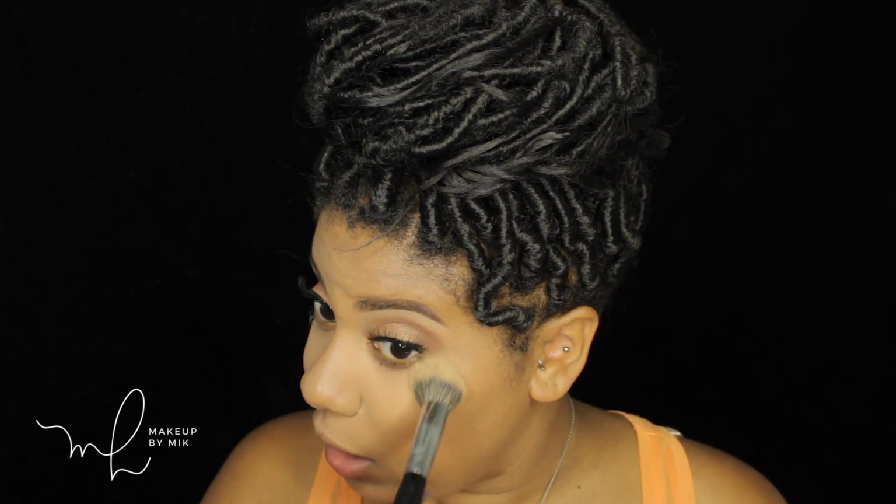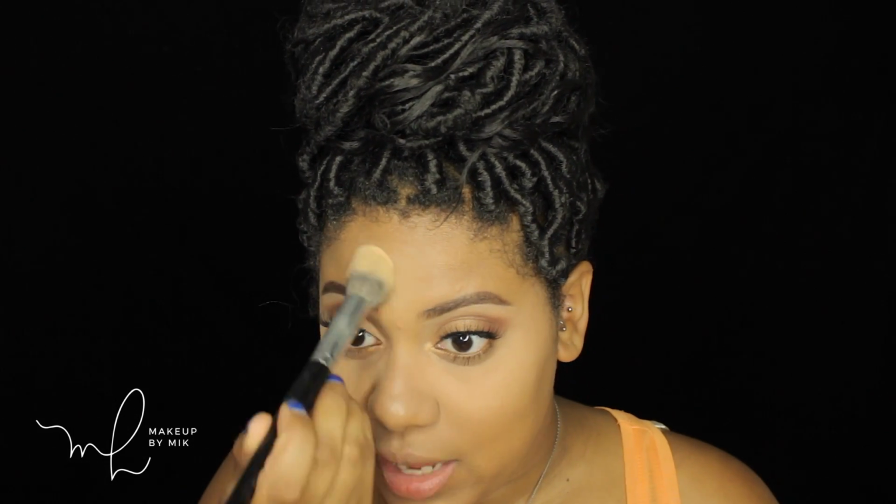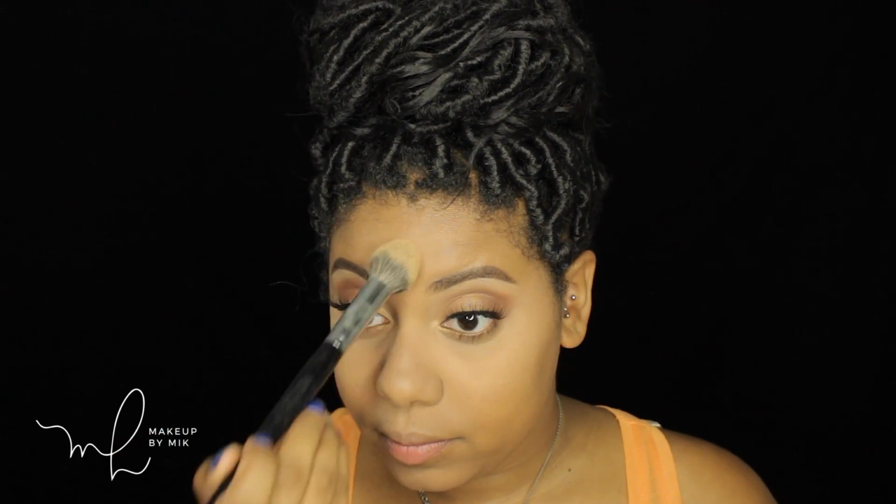I'm not going to bake. And I don't want to set my whole face because I don't want this to turn into a mattified thing. Just where I place that concealer to make sure that I don't experience creasing or anything of that nature. But it's mainly just to help set the concealer again. I want to keep this as glowy as humanly possible. So anywhere I'm oily, mainly in my T-zone, I want to make sure that I do that.